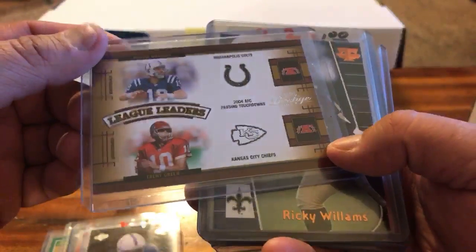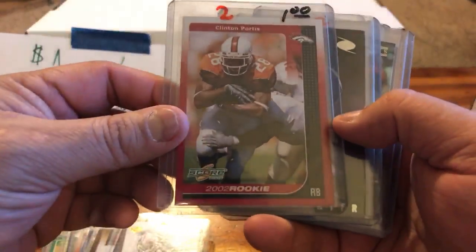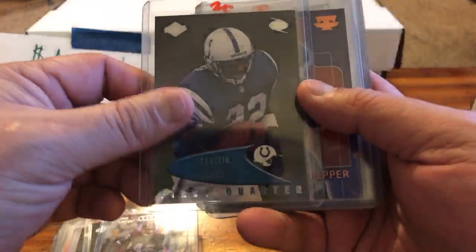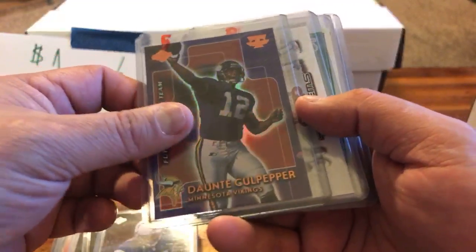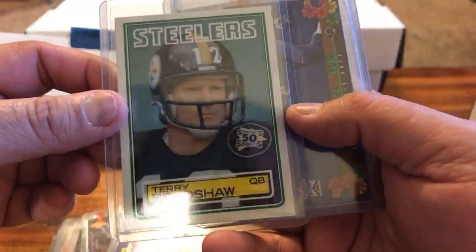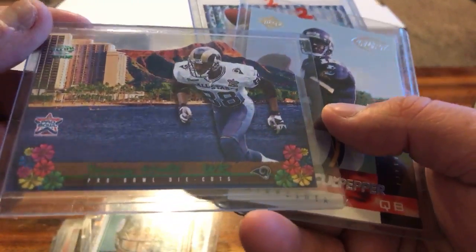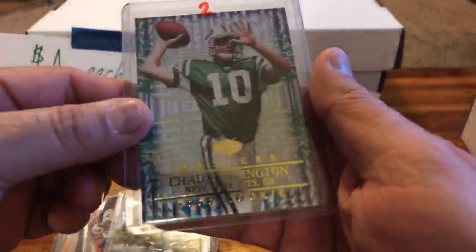Another Edgerrin rookie insert of Peyton Manning and Trent Green. Ricky Williams rookie card. Clinton Portis, rookie. Edgerrin James, rookie again and again. Liddell Betts, rookie. Extra points. Another Edgerrin James, rookie. Cole Pepper, future fantasy team. That's his rookie year. Insert. Favre and Manning. Terry Bradshaw. That is 1983. Pro Bowl insert. This is Torry Holt. Cole Pepper rookie and Pennington rookie.